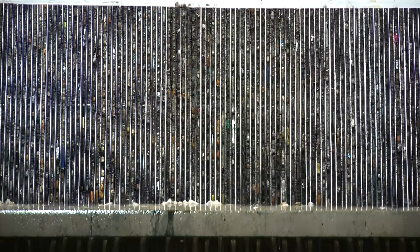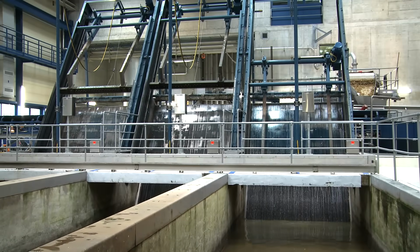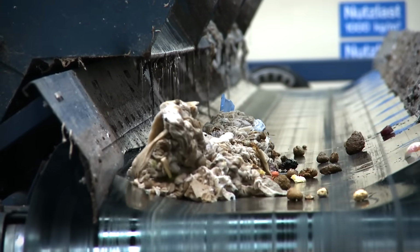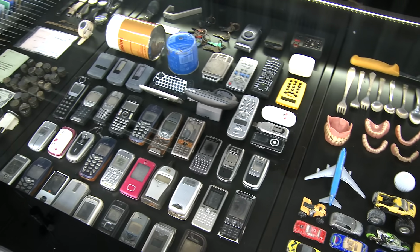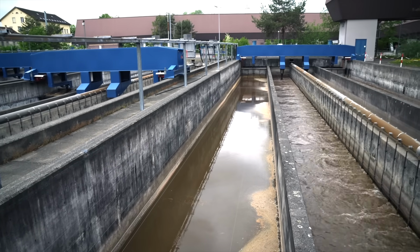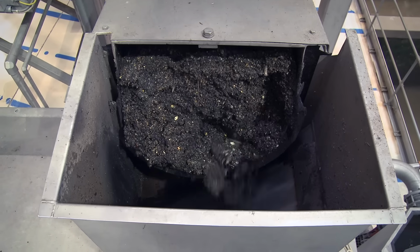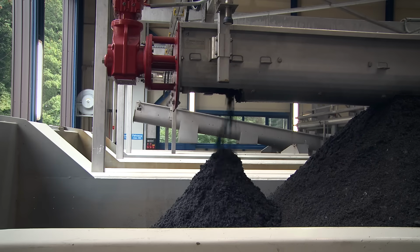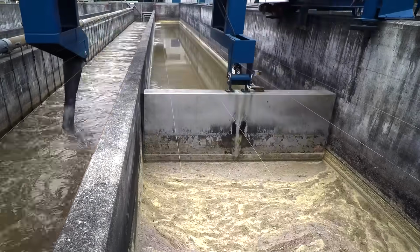Coarse materials such as paper and feces are removed in the screening building. Whether everything has intentionally ended up in the wastewater is questionable in some cases. After screening, the water flows through the oil and sand trap. In the aerated section, the water density decreases. Sand settles down to the bottom of the tank and is then removed. In the calm, non-aerated section, oil and grease float to the top and are skimmed off.